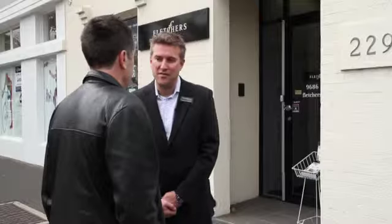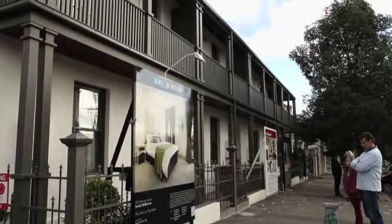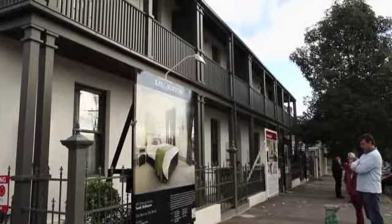Yeah, look, it's created a fair bit of interest. It's a national program, so the locals have got a fair bit of interest. Also, some of the out-of-area people are coming to see it as well. So it's good for the locals around here. Yeah, I guess a phenomenon. You see people coming to just look at the suburb, I suppose, see what attractions it's got.